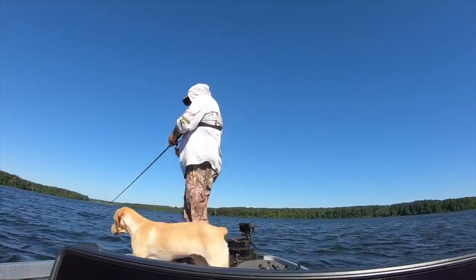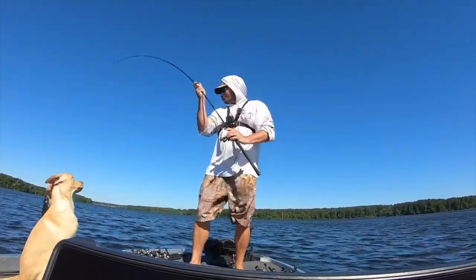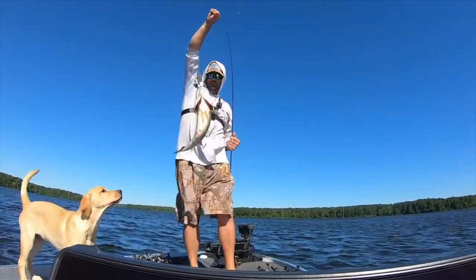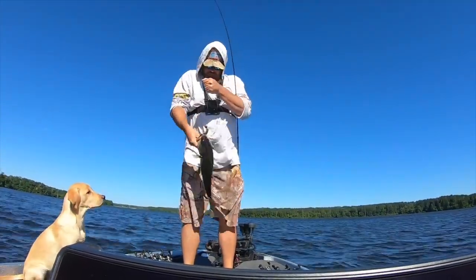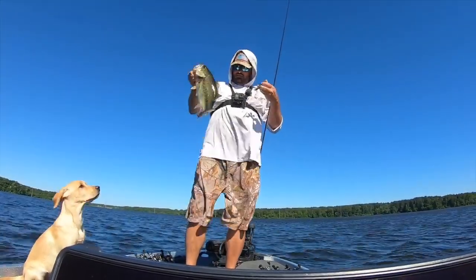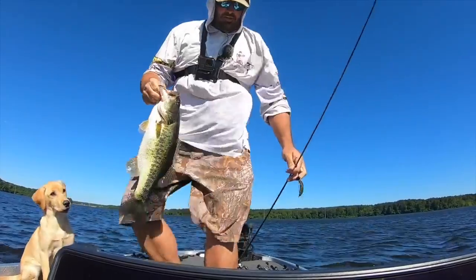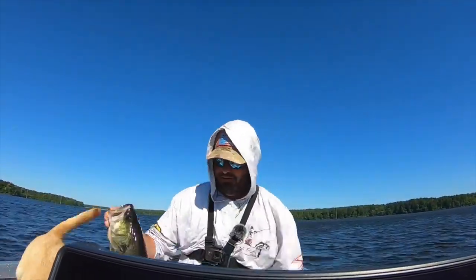Skeeter, we got another one, girl. Here, stay back. Here we go. Here he comes. Watch out, Bug. Man, that might be a little bit better. A little fatter anyway. Yeah, about the same. Actually, I think he's about the same because he's a little bit shorter, but he's a little bit fatter.